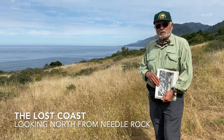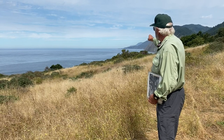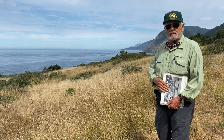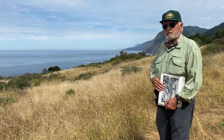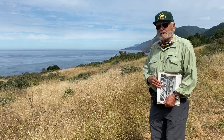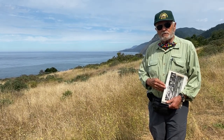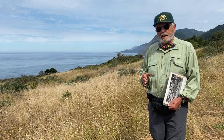We're looking at a good portion of the Lost Coast. And north of here is the King Range National Conservation Area. It covers about 30 miles of the Lost Coast. And we see the point up here is the coastal community of Shelter Cove. And then we are in the Sinkyone Wilderness State Park that also covers about 25 or 30 miles of the Lost Coast.